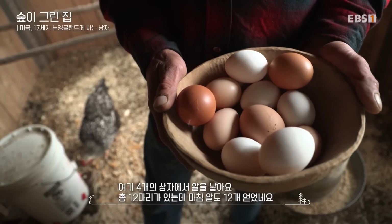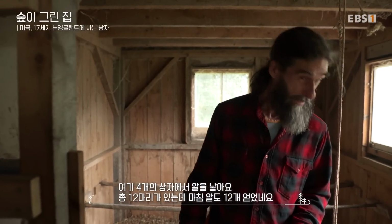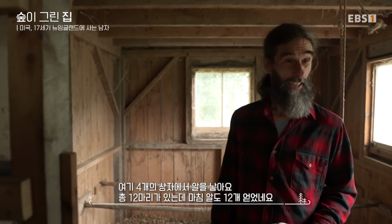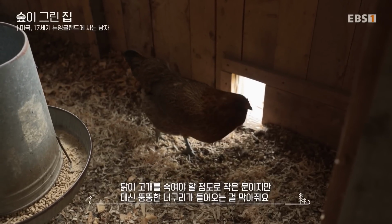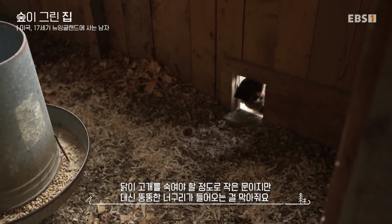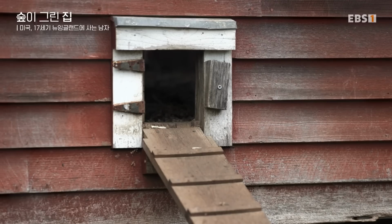Well, the chickens lay in one of these 4 boxes. We have about 12 chickens. We get about 12 eggs at this time. Yeah, you made the door small and the chickens have to duck and go through, but I think it keeps the fat raccoon out. What did it do?